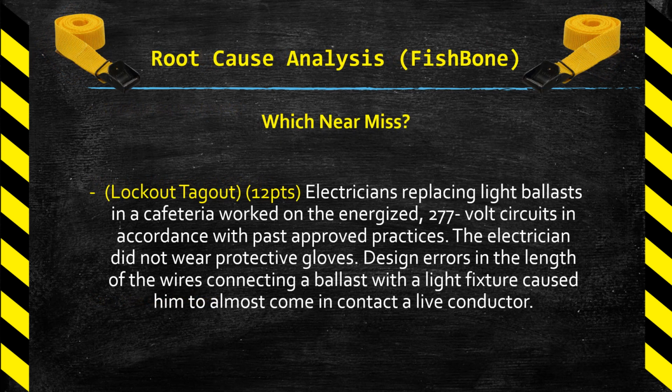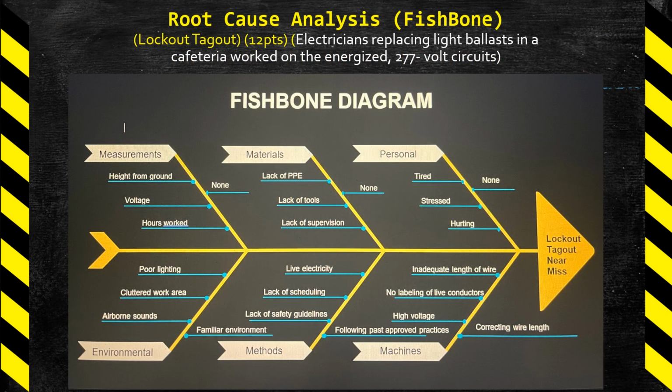Now that we have looked at our top 5 near misses and broken them down on why they are so severe and rated so high on our high risk scale, and also given ways that they could be prevented and if they can be prevented, we will be looking at a root cause analysis where I chose the fishbone analysis of an individual near miss that I also chose. I will be looking at my lockout tagout near miss where the electrician was working on the live light ballast energized at 277 volts with no protective gloves or PPE. Here below is our root cause analysis, our fishbone analysis of the lockout tagout 12-point near miss.